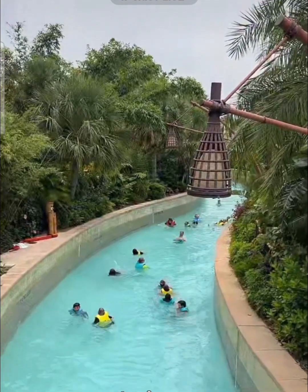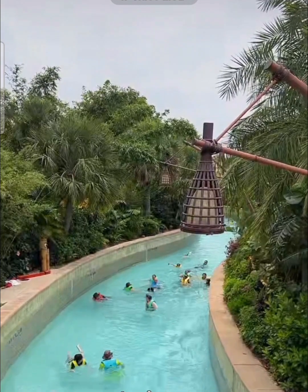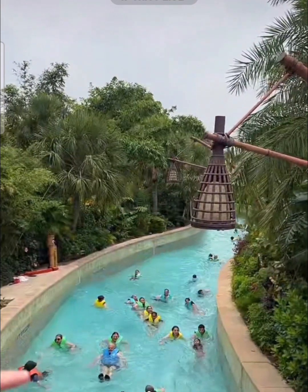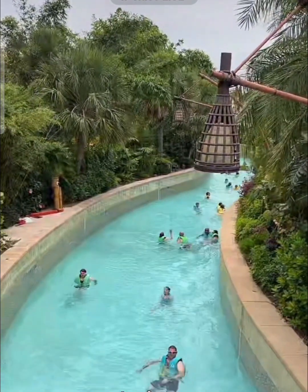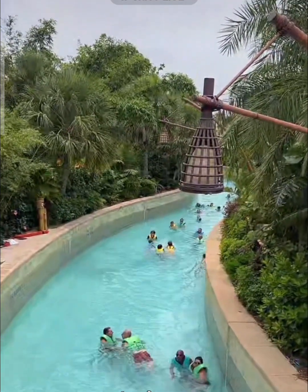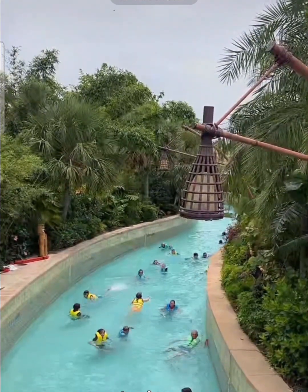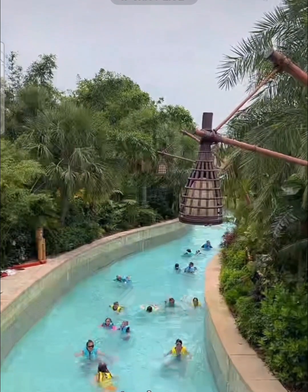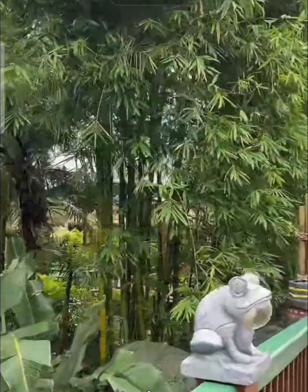Here's another look at the Rapids River. This one, again, you need a life jacket. You cannot get in the river without a life jacket. They will yell at you, and I would hate for you to get yelled at on your vacation. You can see it's kind of like a wave pool and a river. Most of the food here is Hawaiian. So you're gonna have pineapple, pineapple burger, Hawaiian pizza is an option. It's very Hawaiian themed, but they do still have chicken tenders and things like that too.